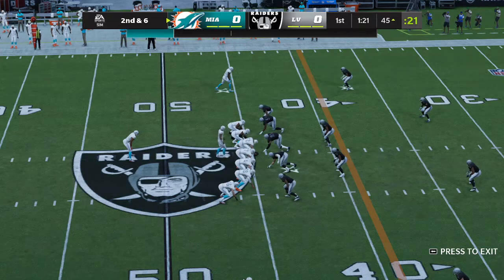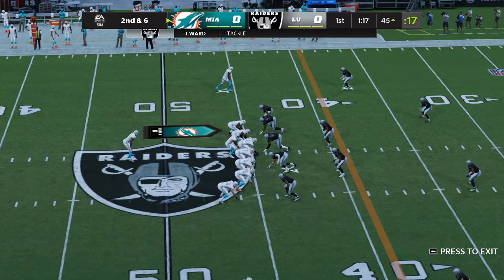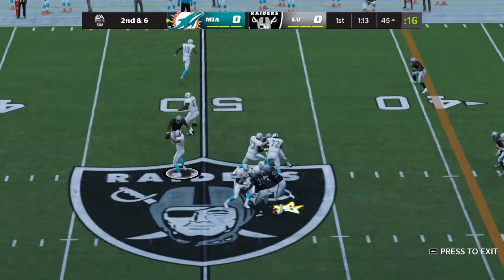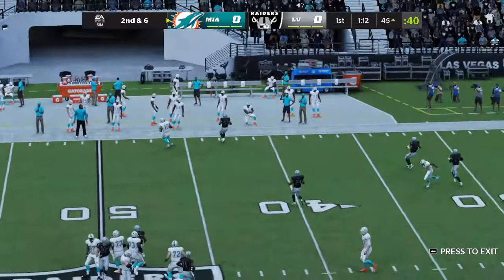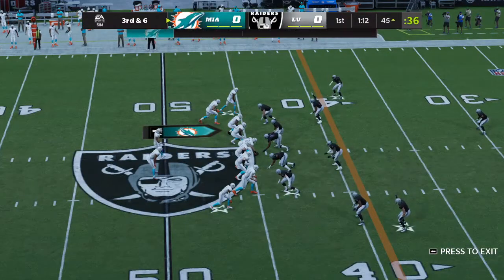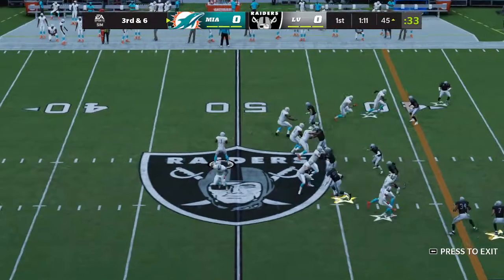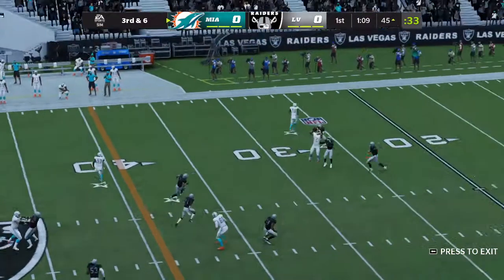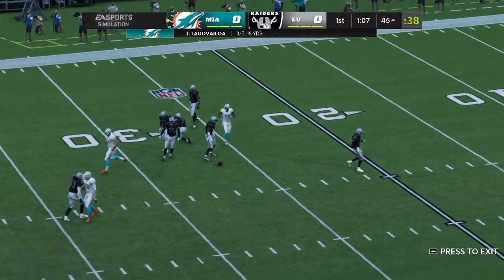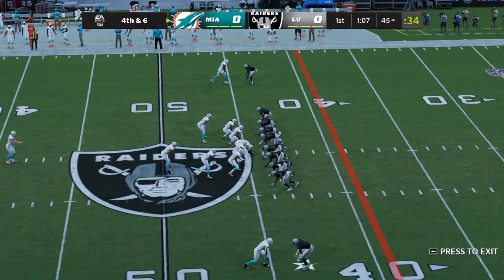2nd down. Tua going to throw. And he's just going to get rid of this thing. To no one here. He throws it away. And now it's 3rd. Throwing is Tagovailoa on 3rd down here. And that's going to be incomplete. The contact there enough to jar that ball free. And it brings up 4th down.